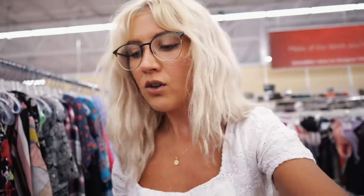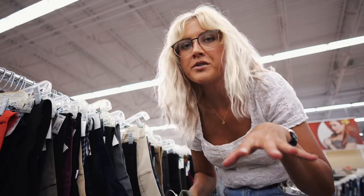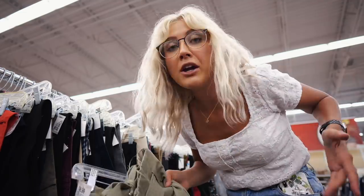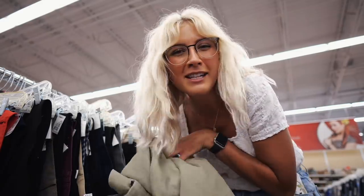I just want to be full-on green pistachio. Is this pistachio? I can't tell. Pistachio? I mean, from the photos, there were different variations of pistachio shades, so I think that's what my outfit is going to end up being.